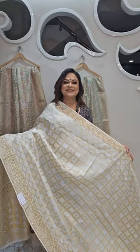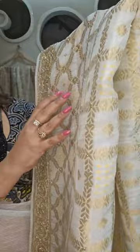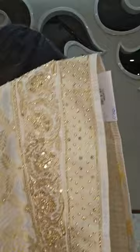Again, I'll show you the upper and lower border once again, and the pallu part. This is the achol part. Very striking sari. This is the upper border. This is the lower border. Price tag, number 9, 10,500.